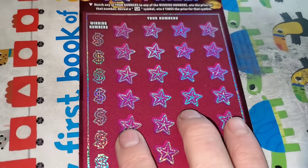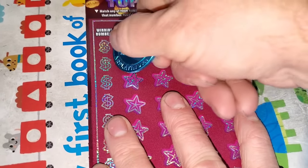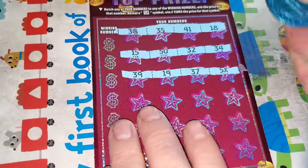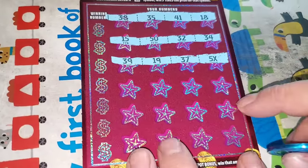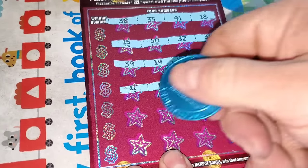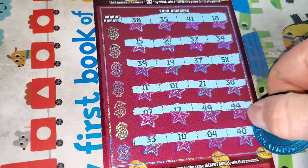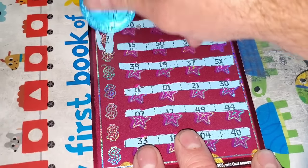Hoping for that 5X. Odds one in 3.76. And here we go. Hey, we got it. We did get the 5X. So at least a $100 winner here. We've hit 200 a couple times. If we can get any matches, it'll be at least a $200 winner.